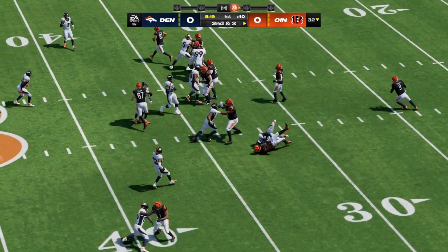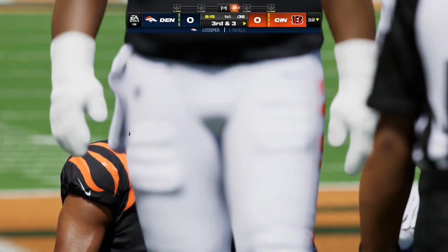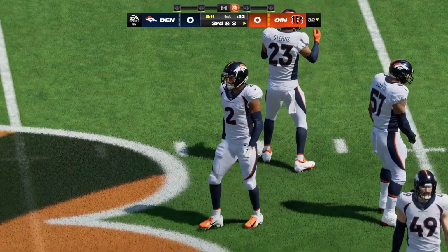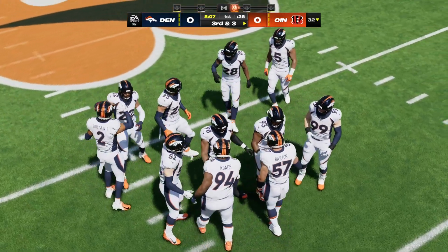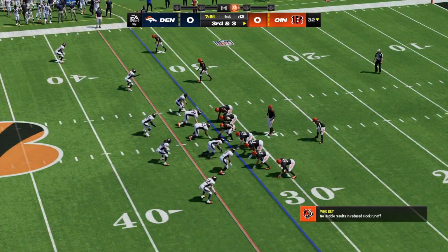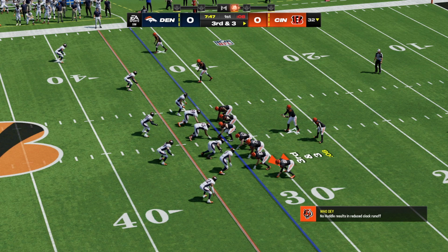Oh, they'll try a jet sweep here with Higgins. Try to find a lane, but instead he'll get back to the line of scrimmage and no more. Call it no gain that time, as it's going to leave him with a third and about 3 to go. Nice job there. All 11 guys on defense diagnosing the jet sweep and putting it down.